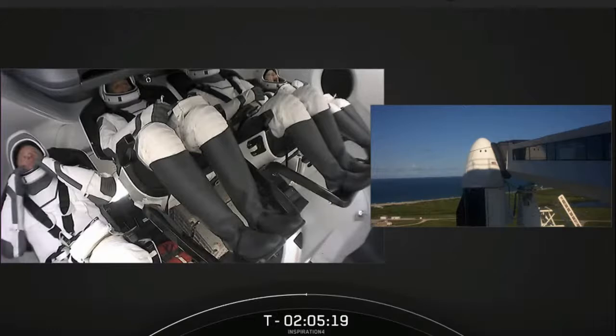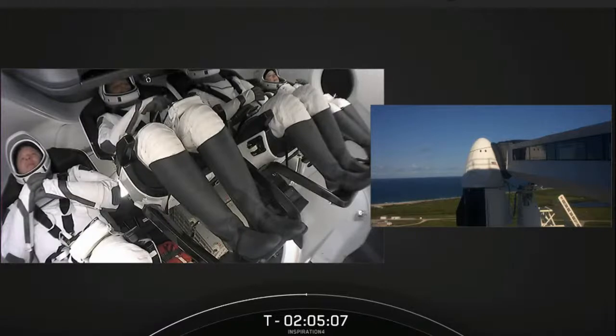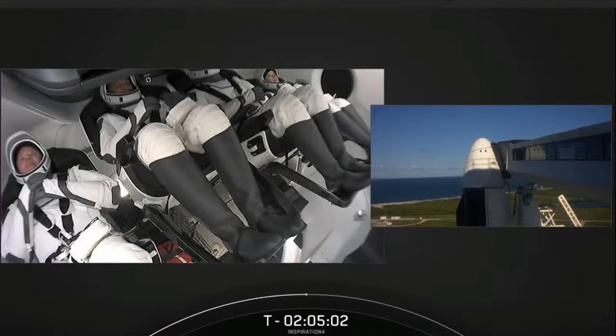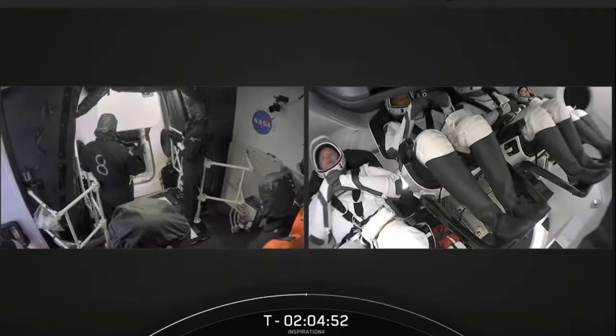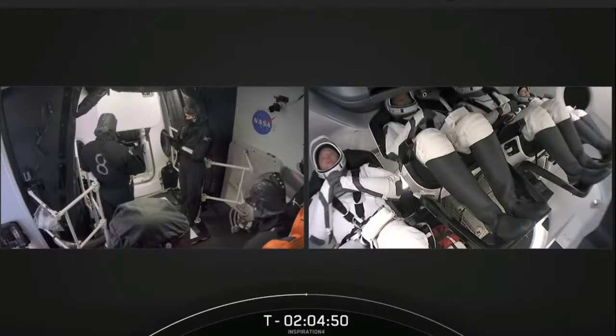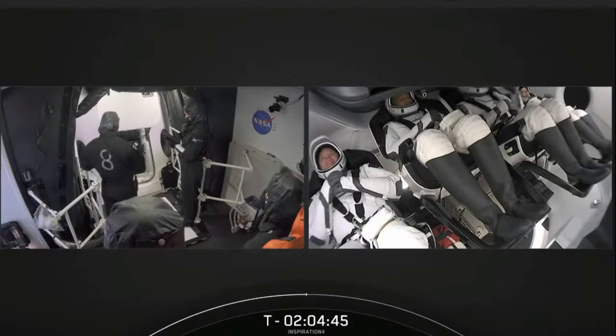decades ago, and this transition and evolution of human spaceflight is so awesome to see. And of course, we have a beautiful picture-perfect background today. It's pretty incredible, and we're very thankful that we're able to introduce the next era of human spaceflight from this ground. We're standing on the shoulders of giants, and everyone inside that capsule knows that as well. Yeah, we talked about the Apollo missions and the space shuttle missions.